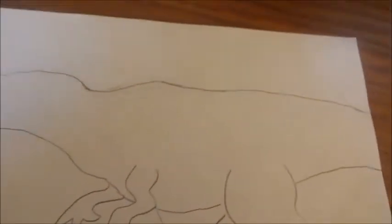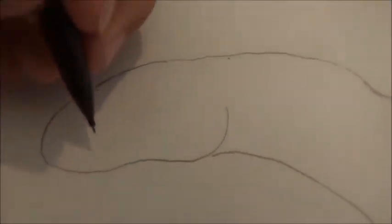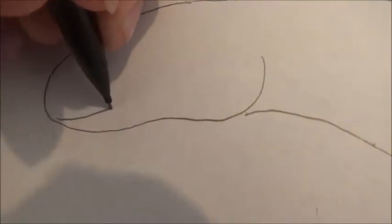Now you can, which I did here, add a little bit of a hump on the shoulder to give it kind of a large muscular appearance, because this dinosaur was very muscular. That's going to be your basic outline. And then we get to adding in the small details.